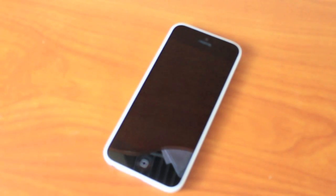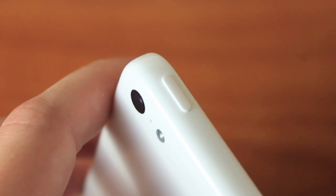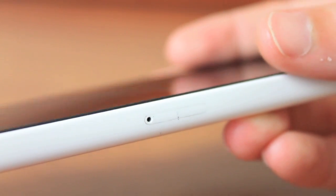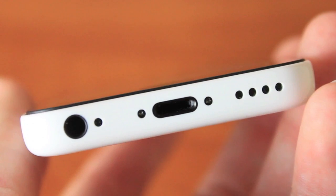I think it looks really nice with the color on the front. Around the bezel you get a little hint of what the color is, and it looks really nice when it's in a case. So if we look around the device, we have the power button on the top, volume rocker and mute switch on the left hand side. Nothing on the right hand side except for the SIM card tray. And we have the lightning port, speaker, microphone, and 3.5mm headphone jack on the bottom.